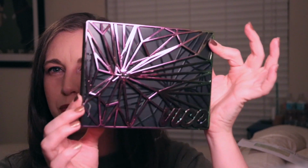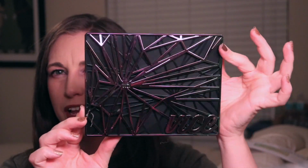The next question, guys, is what is your most colorful eyeshadow palette? And I had to go with the Vice palette from Urban Decay. They used to come out with these palettes like every year and they were always colorful. I only have one of them and it has this pretty kind of like green and purple reflection to it. This is an older palette.